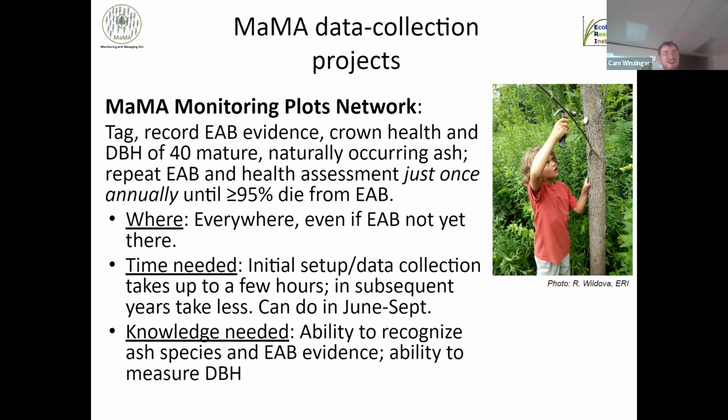But moving on, the next project is the monitoring plots network. This is the most time intensive. This is the biggest commitment. This is really good for private landowners that have the ability to commit to a monitoring plot, or if you are a manager of otherwise privately owned land, like Chris is at Waterman, where you can set aside that land. The big thing here is once you set up a monitoring plot, you can't touch any of the trees. You can't cut them down. You need them to stay so we know when that 95% mortality has been reached.